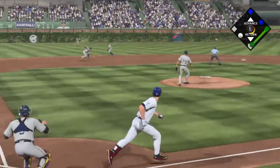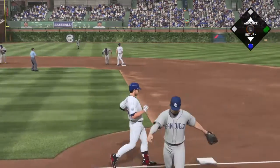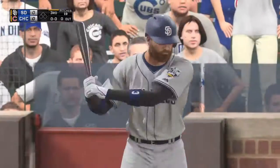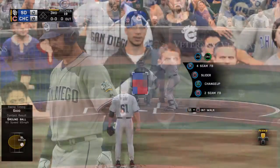Hey, let it fly up there. On the ground to the left side. There is Solarte, and the 2-out threat will not come to pass as the inning is over. Cubs strand a couple. We'll move to the third with no score. Nobody away. For the Padres, Derek Norris leads it off here. Bottom third of the order set to go here in the third.